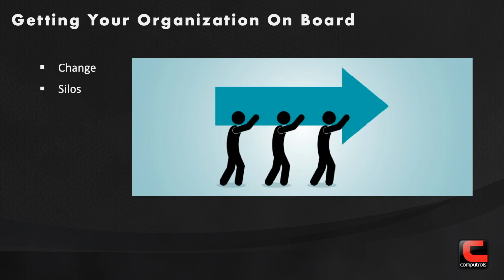So getting your organization on board, it's going to be a battle. A lot of people are averse to change as a whole. Everyone today is looking at that first cost procurement approach, and I think a lot of progressive organizations are starting to say, what can we do to consider the life cycle cost of these big investments that we're making? It's really an organizational mission and vision that comes into play.